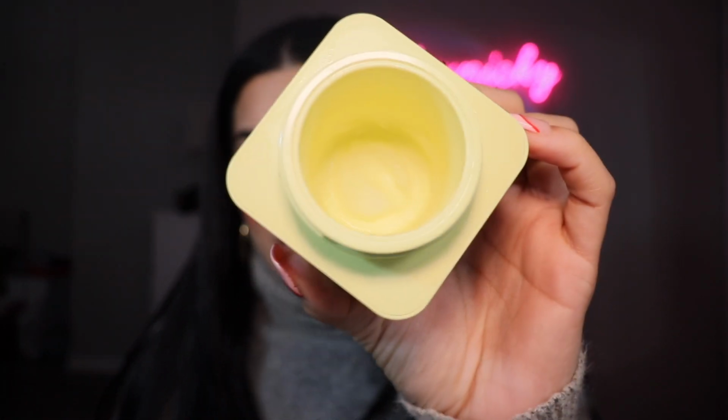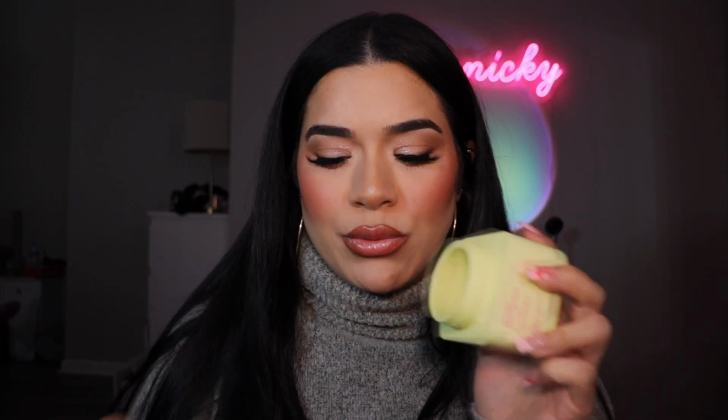The Biome Melting Balm Cleanser. People rave about this and say that it's really high end. This was actually a recommendation by Skincare by Hyram. The only thing I do like about this is that I'm pretty sure that the internal component is replaceable, but I will not be replacing this because I just didn't like it.